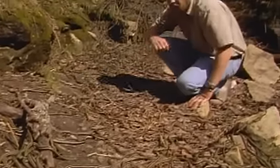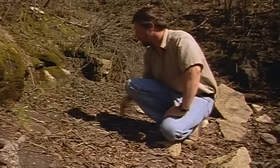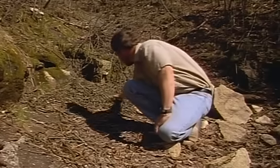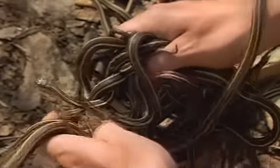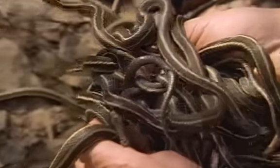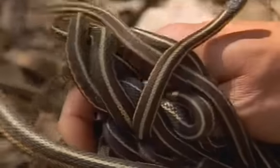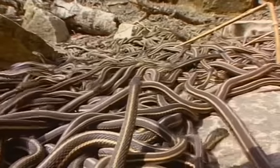Well, here we are in a limestone pit, approximately the size of an average living room, and I'm surrounded by 15,000 red-sided garter snakes. These snakes afford an outstanding opportunity to study some very difficult questions because these numbers here are just unprecedented. You'll never see numbers of snakes like this anywhere else in the world.